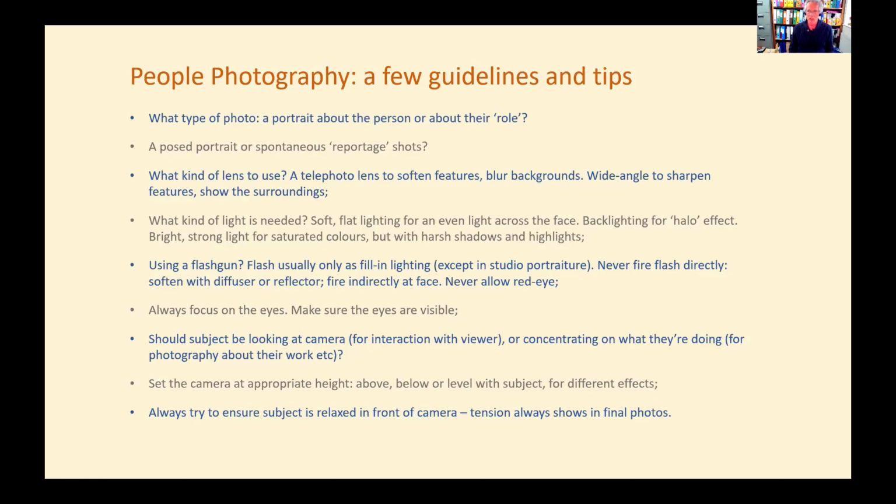So again, it depends on what you're trying to achieve. If you're trying to achieve attractive, flattering portraits, then you will probably want to use a telephoto lens. But if you want to photograph something which tells us a story about their life and about the work they do and so on, then you're more likely to use a wide angle lens so that you can get in their environment and the things that they do.